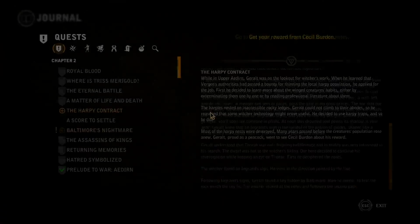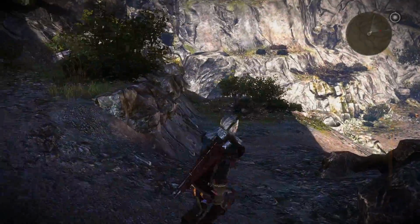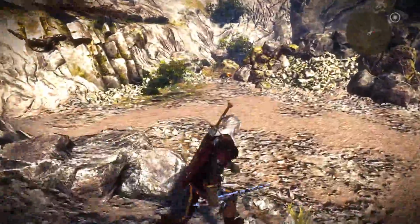Nice. Okay, let's see. The Witcher found an Ingrid sign, and he went in the direction pointed by the line. And following those signs, Geralt found a key hidden by Baltimore. Now he needed to find the lock which the key fits. The Witcher looked at the note and followed the second path. Alright, we might have the runic key right now.